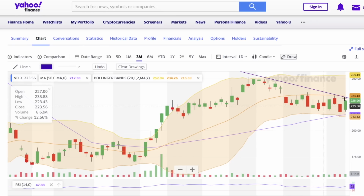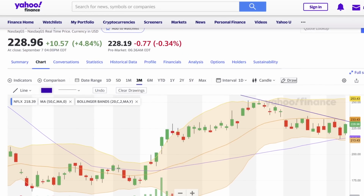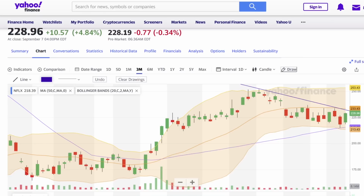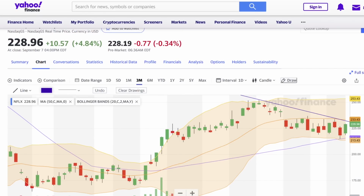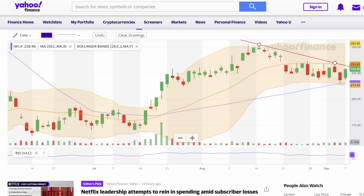However, in some cases, when the market does end up falling, the Bollinger Band doesn't really represent how low the stock can go. And because Netflix, again, isn't really the most premium of company at the moment, and it was just recently up 4.84%, if the market changes sentiment and momentum starts to go down, then this stock is going to fall like a rock.